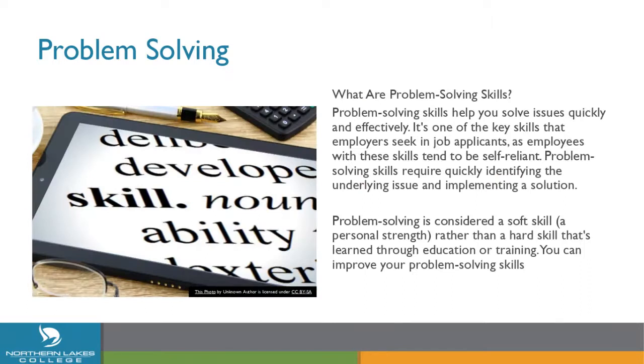So what are problem solving skills? Problem solving skills help you solve issues quickly and effectively. It's one of the key skills that employers seek in job applicants, as employees with these skills tend to be self-reliant. Problem-solving skills require quickly identifying the underlying issue and implementing a solution. Sounds simple. Problem-solving is considered a soft skill, a personal strength, rather than a hard skill that is easily learned through education or training. However, you can improve your problem-solving skills if it is not natural to you.